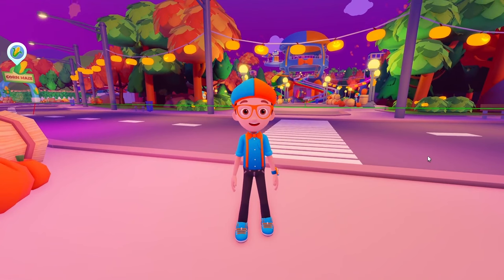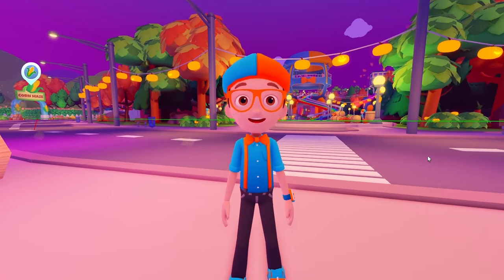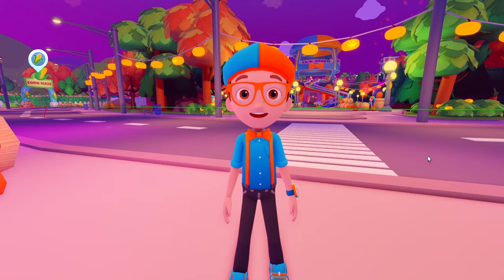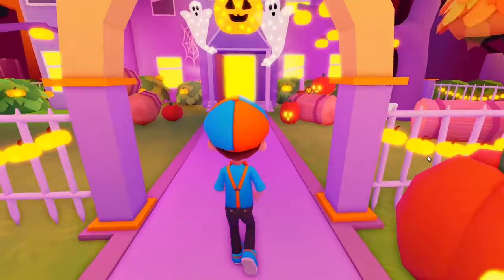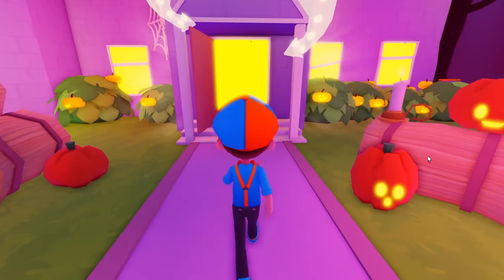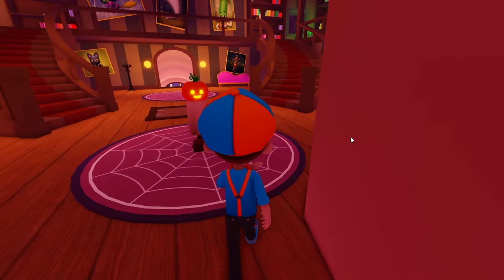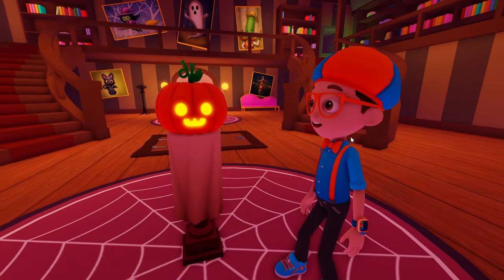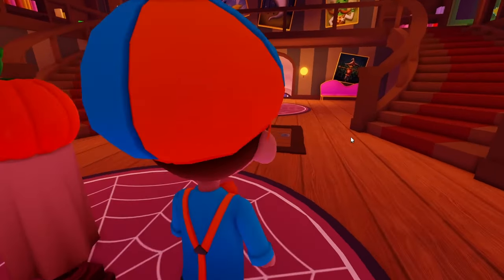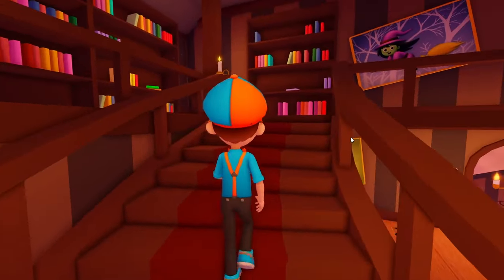Hey, it's me, Blippi. Happy Halloween! Where did Tabs go? She was just here. Well, I'm in front of a haunted house. Maybe she's in there. I like those glowing pumpkins. Going in! This place is fun! Hi, pumpkin on a table. Have you seen Tabs? Nope. Okay, buh-bye.